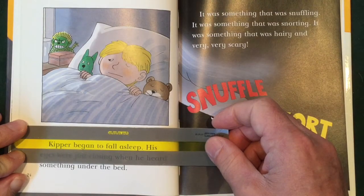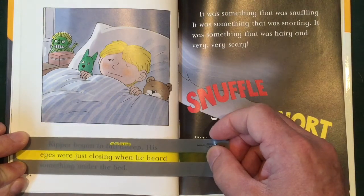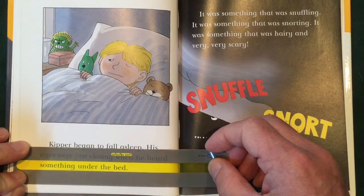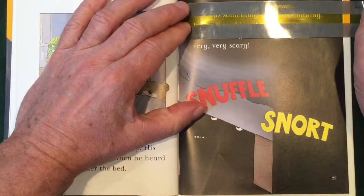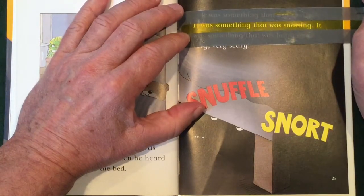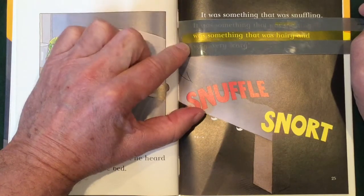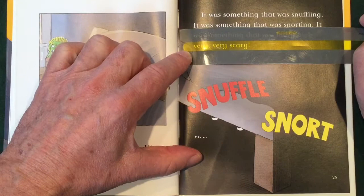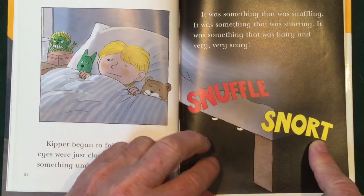Kipper began to fall asleep. His eyes were just closing when he heard something under the bed. It was something that was snuffling. It was something that was snorting. It was something that was hairy and very, very scary. Snuffle, snort.